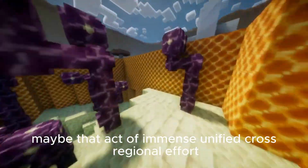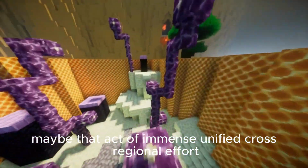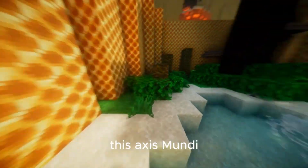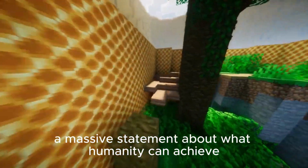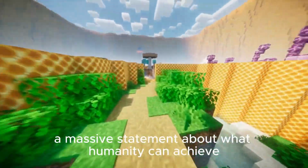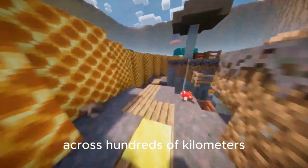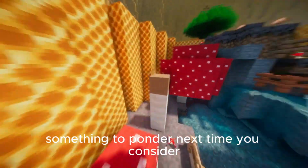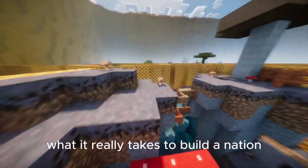Maybe that act of immense, unified, cross-regional effort, the building process itself, was the real power of this place, this axis mundi, a massive statement about what humanity can achieve when it agrees to work together across hundreds of kilometers for a shared, seemingly impossible goal. Something to ponder next time you consider what it really takes to build a nation.